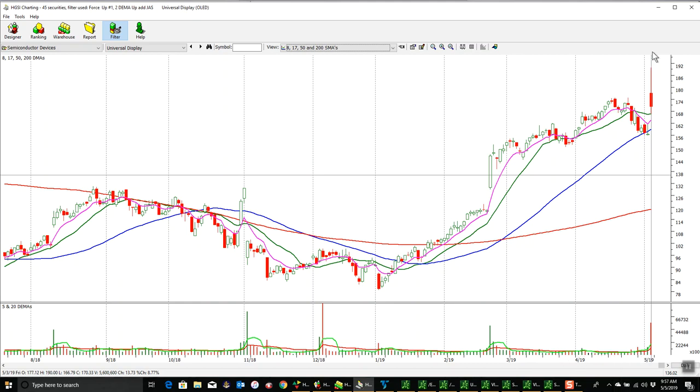Four different moving averages. In magenta, this is an eight-day exponential. Ricky Sadler and Steve Bigelow call that the T-line. In green, I have a 17-day simple. In blue, I have a 50-day simple. And in red, I have a 200-day simple.